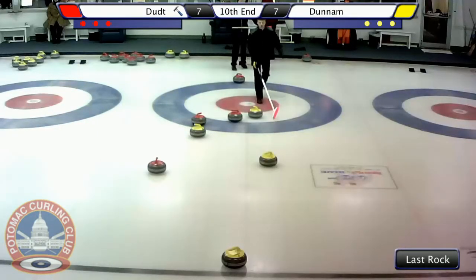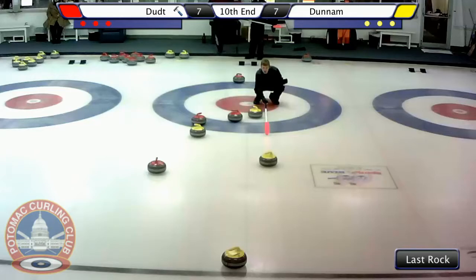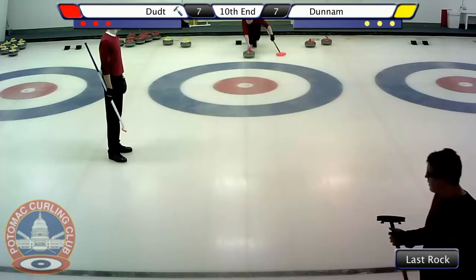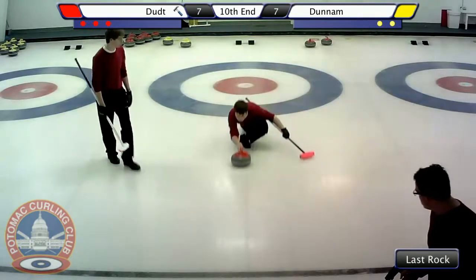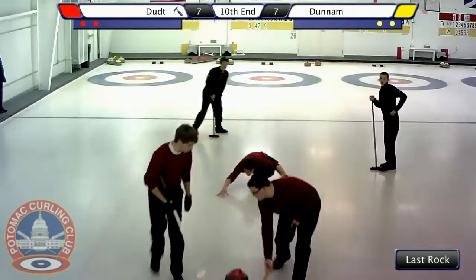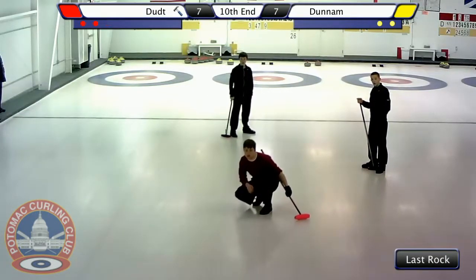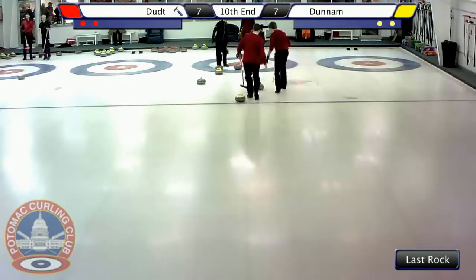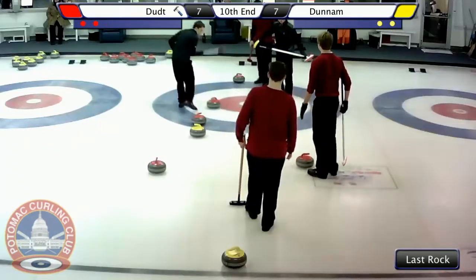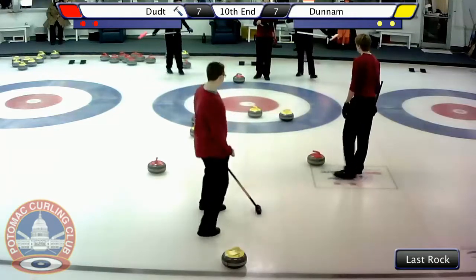This game here between Dutt and Dunnam will determine their placement in the playoffs, but both Dutt and Dunnam are already guaranteed spots in the playoffs. The winner here will simply have a better placement in our page playoffs, which will begin tomorrow at 9 a.m. Dutt with a heavyweight hit here. Gets the guard to jam on the red rock. Dunnam is now sitting 1 and 2.